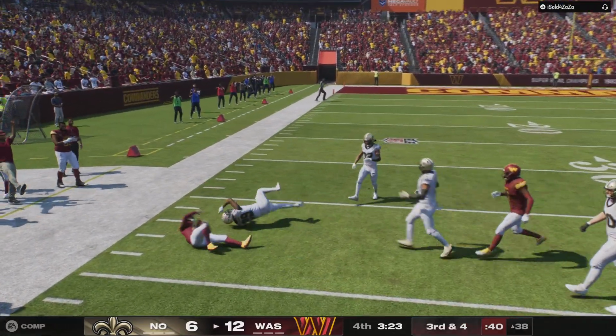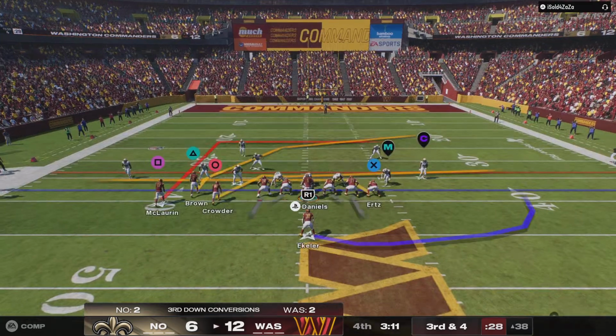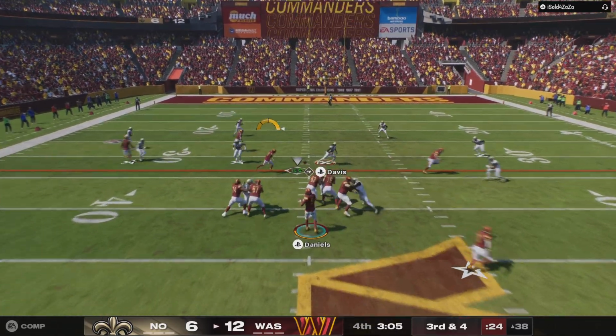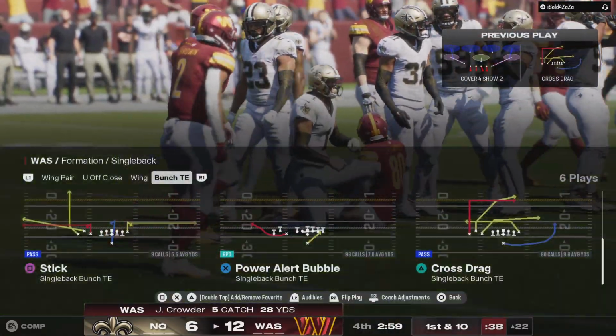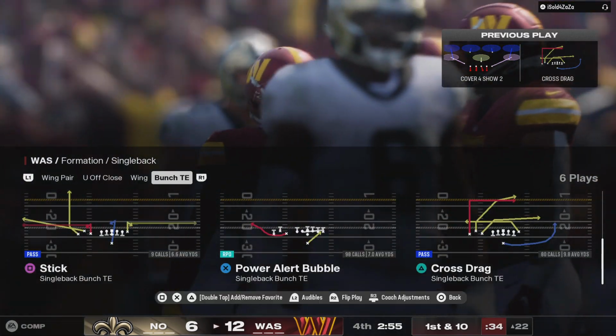Quick throw here is complete. Well, he's brought down. That pass is going to pick up 4 and bring up 3rd down. Throwing now, Daniels. That's over the middle and taken in. He's got it. Good work after the catch. They get 16 and a first down.